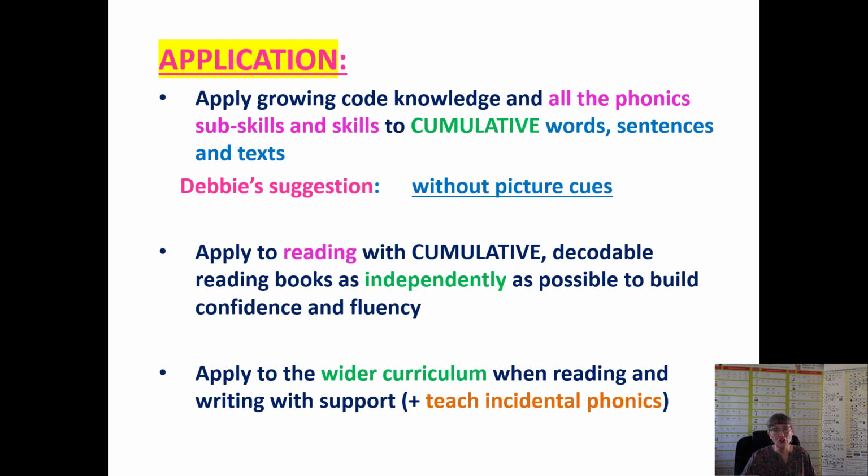Then part of the application is reading with cumulative decodable reading books as independently as possible to build up their confidence and fluency. So it's no good giving the children books to read by themselves with lots of code that they don't know, because they're just going to struggle or word guess or feel really bad that they can't read. So it's an important move, and it's actually official guidance in England now that beginners and strugglers are provided with books that they can read when asked to read independently.